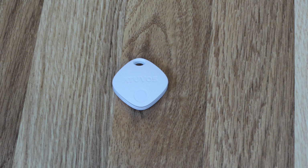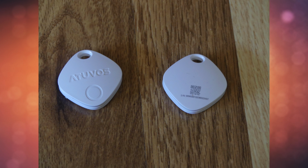Are you clumsy like I am? Do you have a tendency to lose things? If you answered yes, check out my review of the Atuvos Smart Tag Locator coming up next on Mumbles.